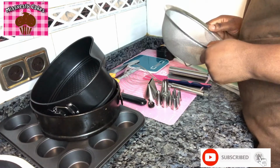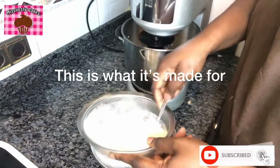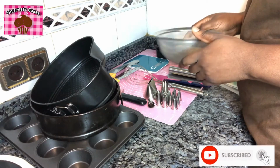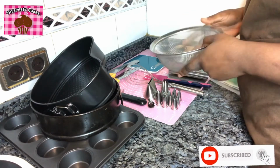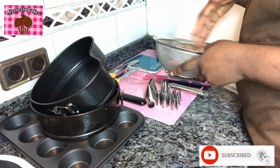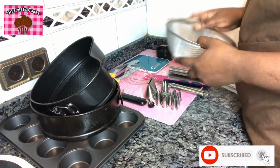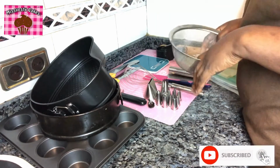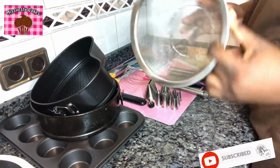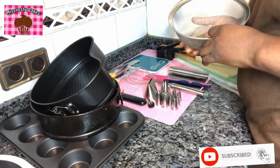strainer. A fine strainer is a must-have too when you want to bake. It helps you sift your flour or your dry ingredients, most especially. It helps you take out any lumps or dirt out of your dry ingredients, your flour, your chocolate powder, and so on and so forth. That's what this fine strainer does. This is the kind of strainer I have. It's cheap, so you should invest in this one as well.